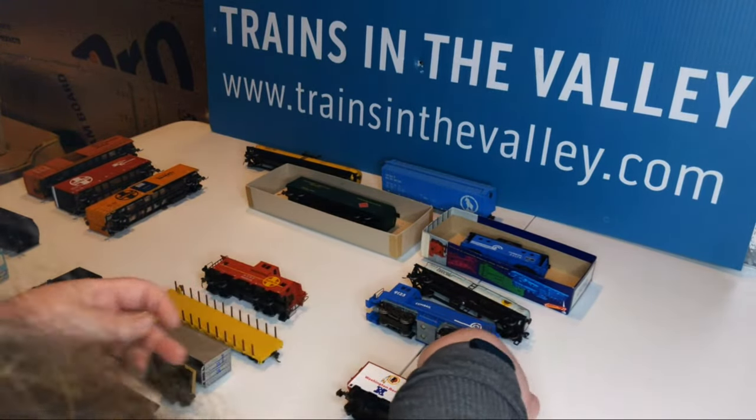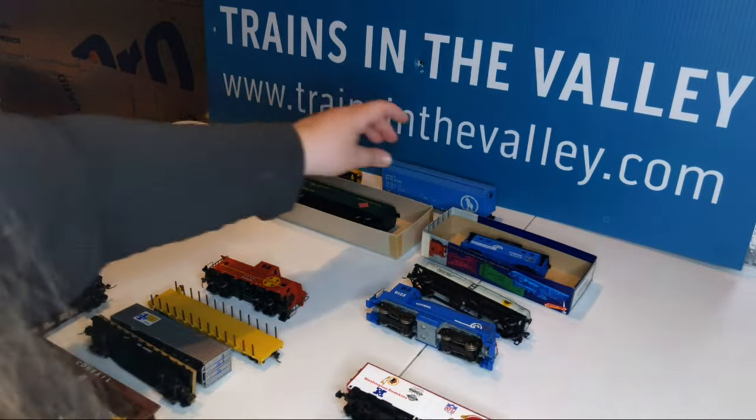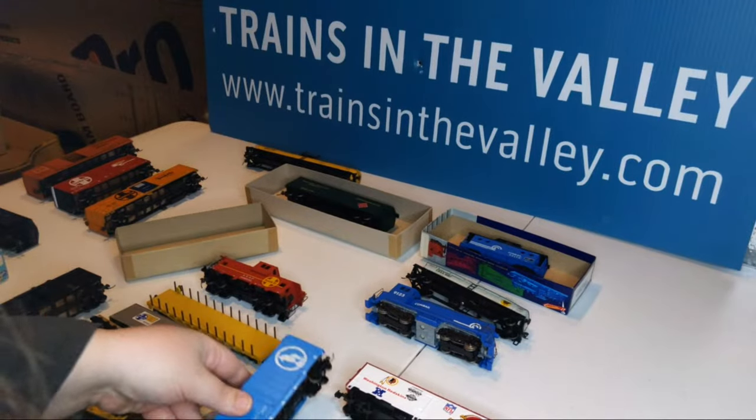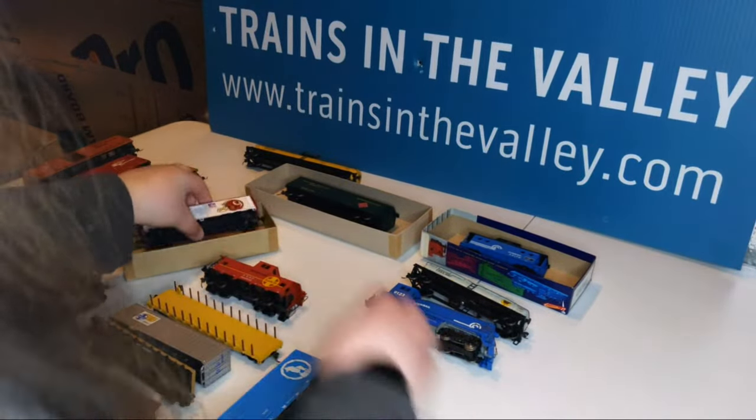Got a little loose wheel here. And, yeah, I don't know, we might run this on Layout Hangout this week. Okay, that's work for that.